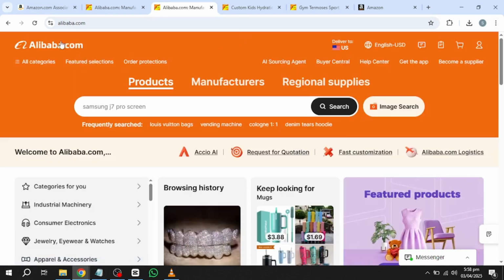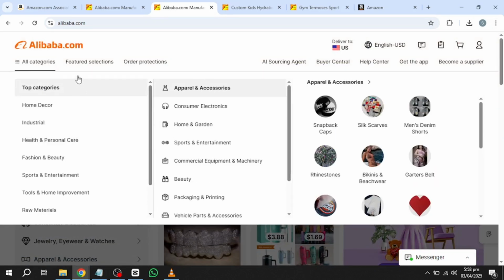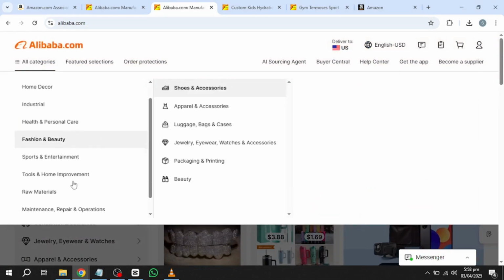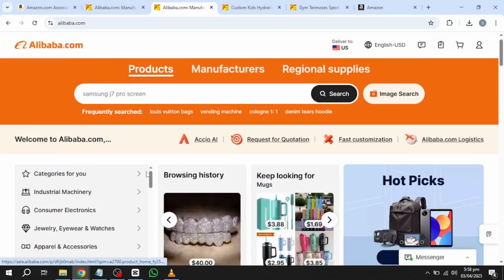To begin, go to alibaba.com and create an account. If you already have an account, log in. Alibaba is one of the largest online marketplaces where manufacturers and wholesalers sell products at bulk prices. The goal is to find a profitable product that has strong demand on Amazon but isn't too competitive.